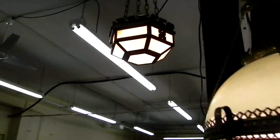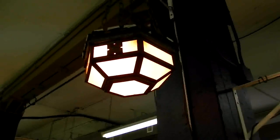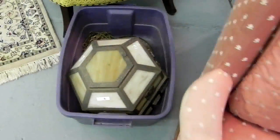And then this one up high here is one of a pair of arts and crafts. One's hanging there, lit up, looking beautiful. And the second one is down here low. I just hung up one, so you can get an idea of what it would look like out here.